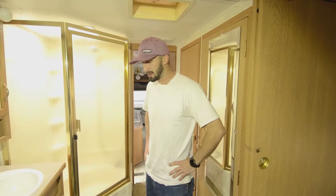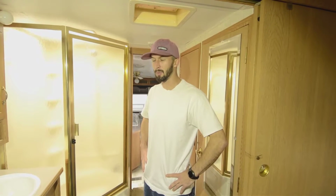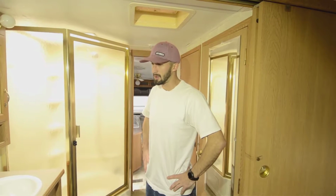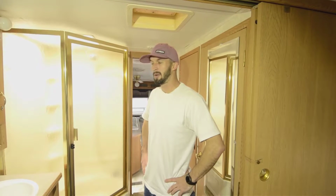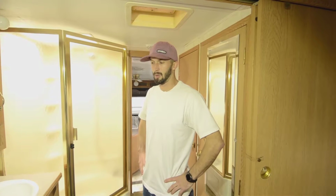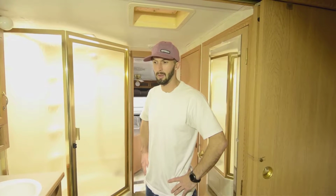But if this is something you're looking to do, whether you're pulling it around or you're going to be in a park, whatever you want to do, it's going to get the job done just right. No issues with this rig that we know of, and anything that could come up, we take care of. So you're dealing with good people and you got a good rig here.